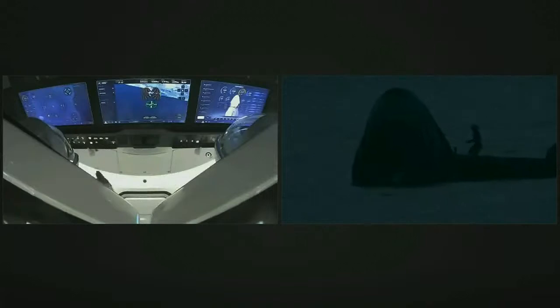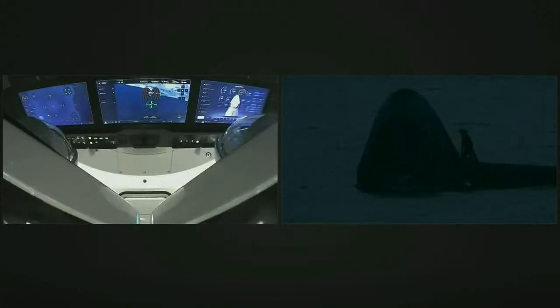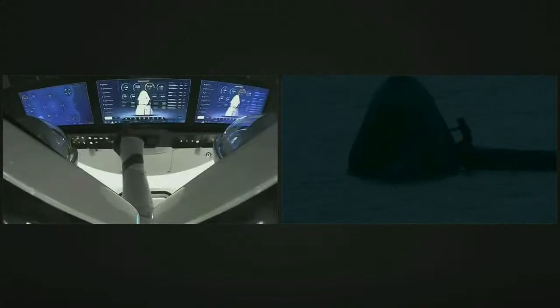The Dragon vehicle is looking nice and toasty. I think if we had daytime shots, it would look essentially like a marshmallow. Again, when it's re-entering the Earth, it can get quite hot on the exterior, and the PICA material is doing its job and absorbing the brunt of that heat.